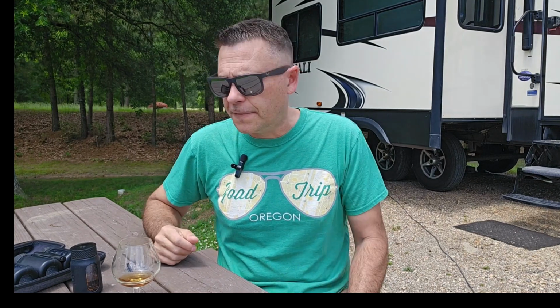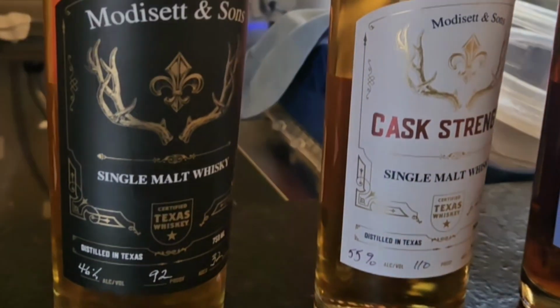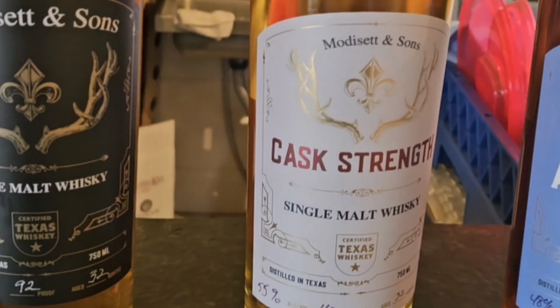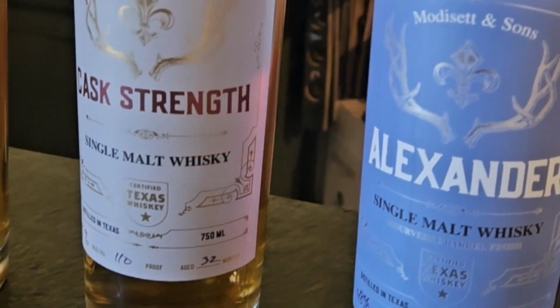It's a good example of an American Scotch-style whiskey. I think Modisett & Sons are doing a real good job. On the tasting, they had the regular Scotch-style whiskey, they had a barrel strength, and they had this barrel finish. And this was my favorite.